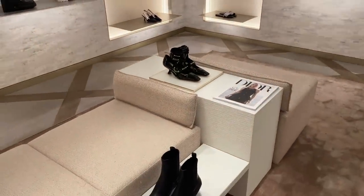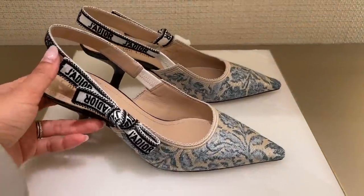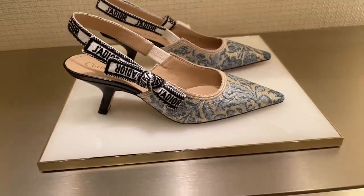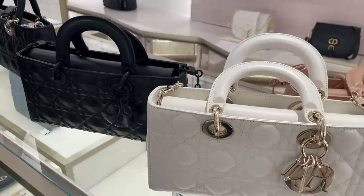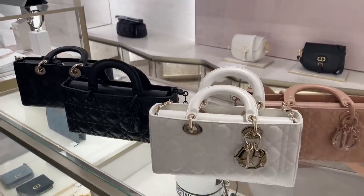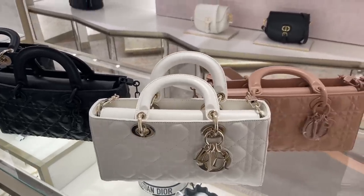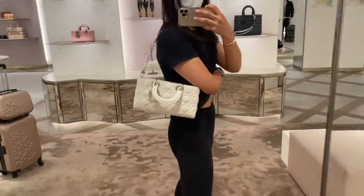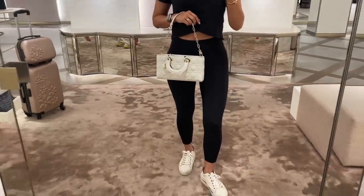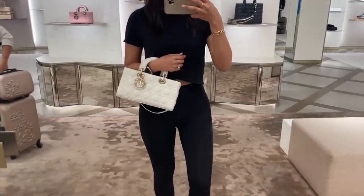Don't have much space in my luggage for shoes, but I do love these sling bags. They're kind of vintage. Why do I suddenly like these DJoy bags? Obviously, I am now totally obsessed with the DJoys. White is super pretty, and I just know that this creamy white will go with everything.